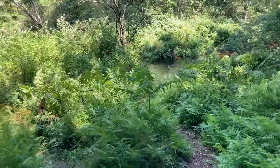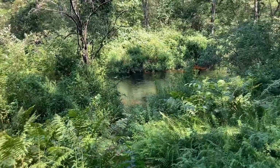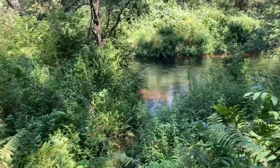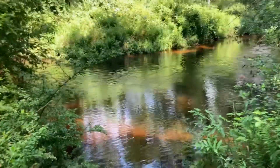It looks like Mike's bench overlooks a small portion of the river. So I guess I'll take a walk down through this brushy, ferny kind of stuff and see what I can see. Yep, it's a river.